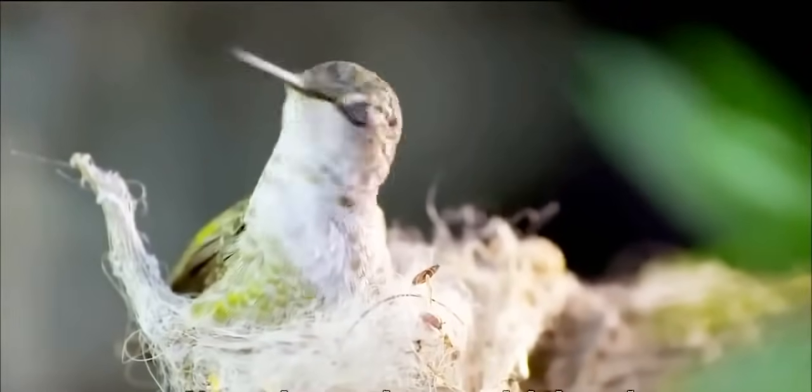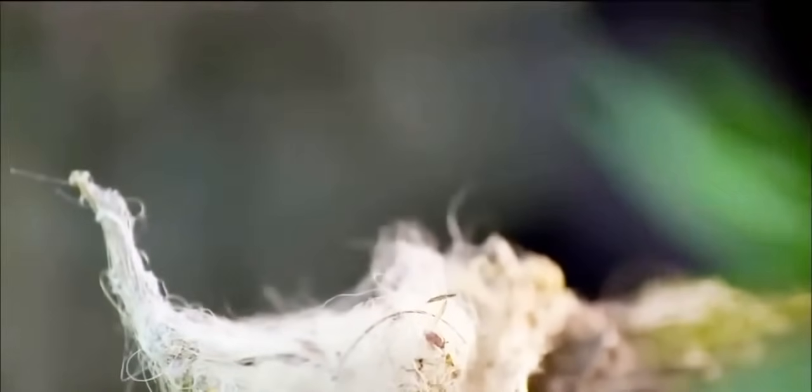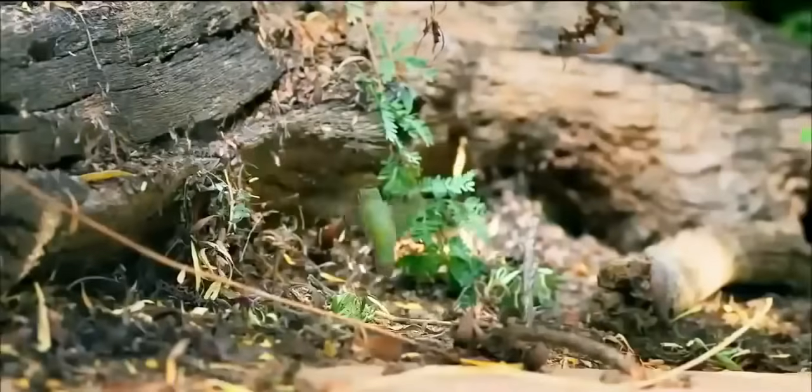Now she needs a special thread to tie it all together. It's made by another skillful architect. And fortunately, she can find it almost anywhere. Spider silk.